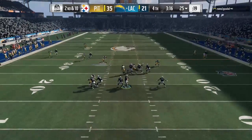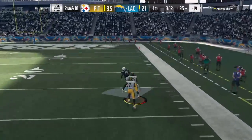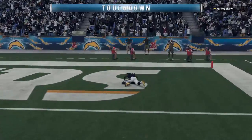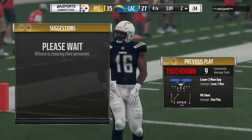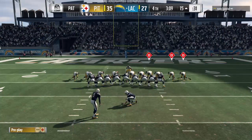Play fake to Gordon. Now Rivers. He's airing it out for Williams. And that's caught inside the 30. And he takes it in for a Charger touchdown. Tyrell Williams, 75 yards. And the Chargers are able to make this a close game again.